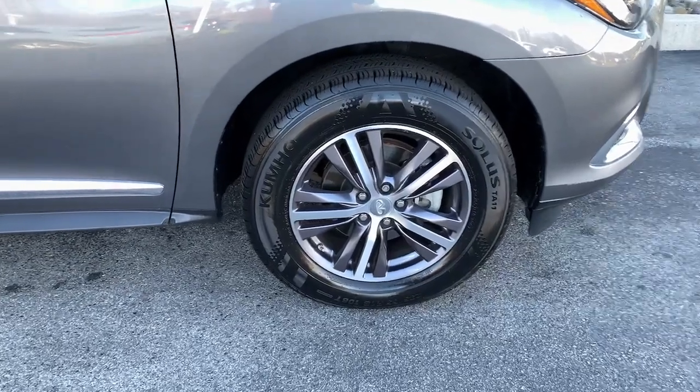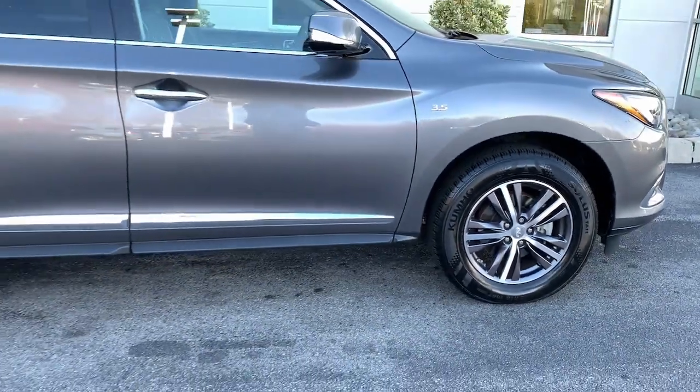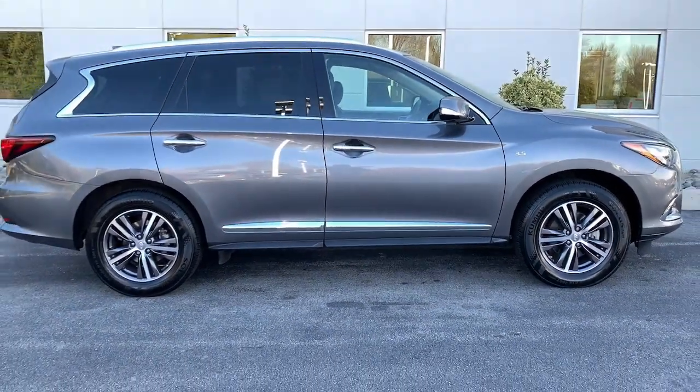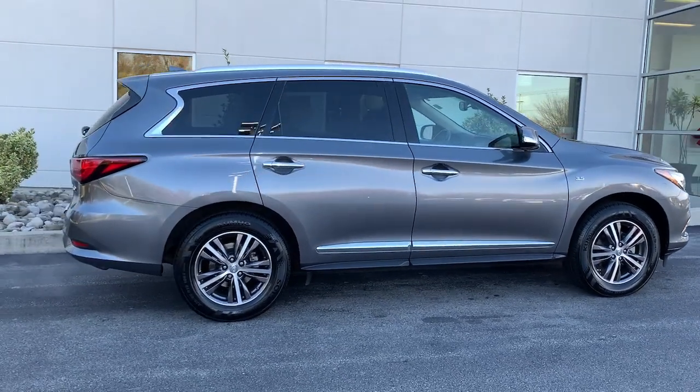Presenting the QX60: spacious three-row seating, a peaceful cabin loaded with desirable amenities, ample cargo space, and of course, advanced safety tech infuses every journey with confidence and relaxation.